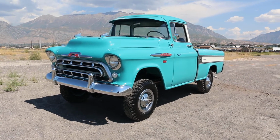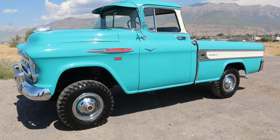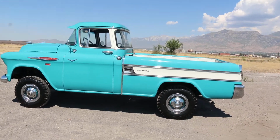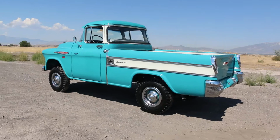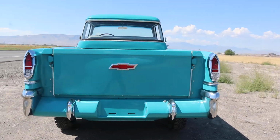Today we have a gorgeous 1957 Chevrolet 3124 Camino pickup. It's got a Napco 4-wheel drive conversion. And this truck is as nice as it could be. Probably the nicest one on the planet. Finished in teal with ivory. Fantastic color combination. Runs and drives like brand new. Very, very special truck.